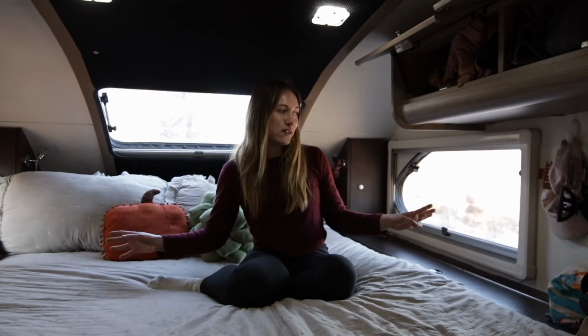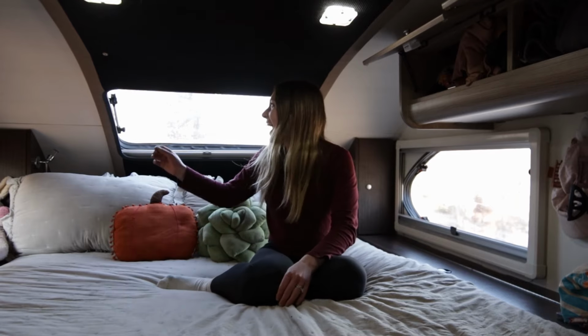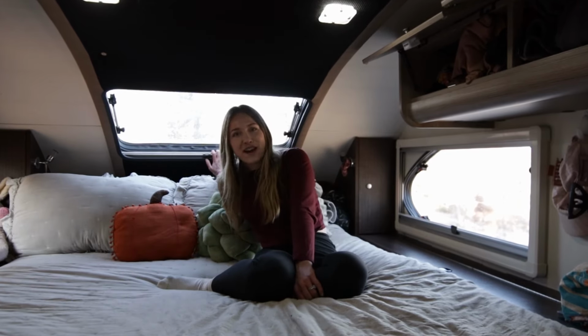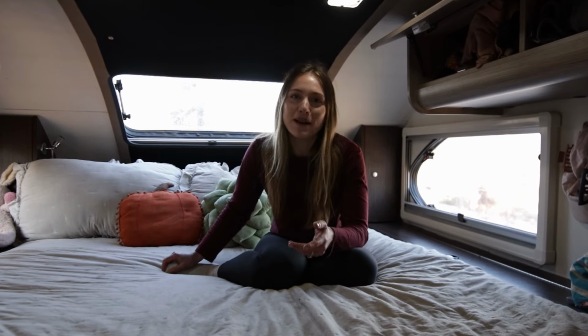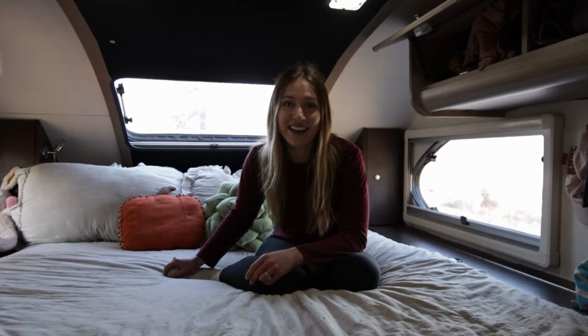But my favorite part of the bedroom is the 3 windows. There's a window on each side, so we both get views every single day. And then this window is my absolute favorite because when we're laying here at nighttime and we're in the middle of nowhere, you can open it and see all the stars, and I just love it. And I don't think I could ever have a camper that doesn't have a skylight again.